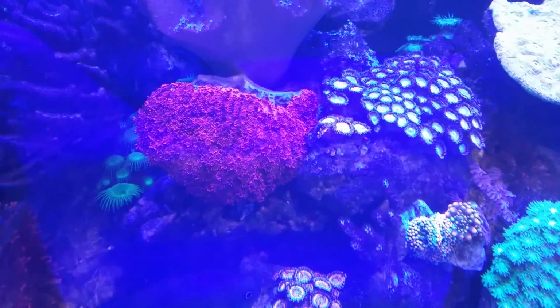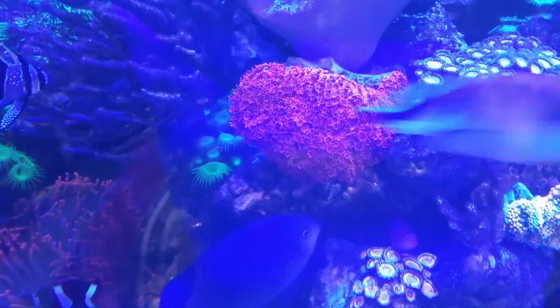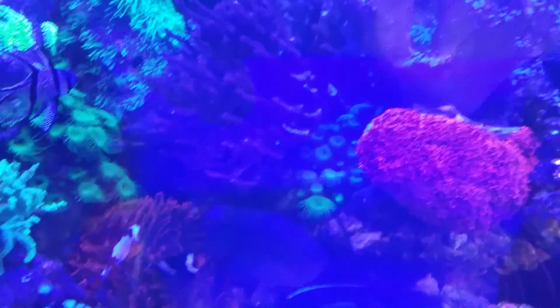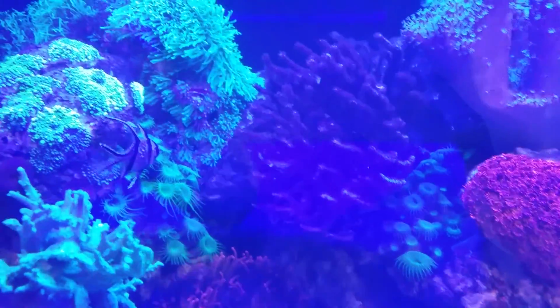My new addition, a huge red Gynopora. It's an easy 6 to 7 inches long, about like 3 to 4 inches wide. My gynae came back full force after doing the tank transfer. It was like dying on me. Now everything is doing great.